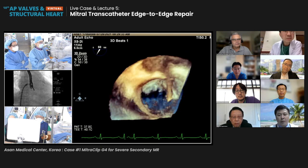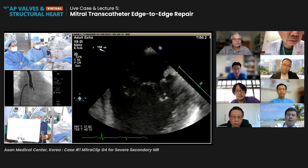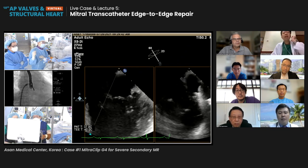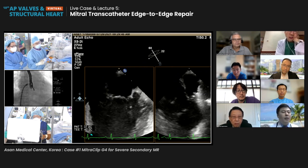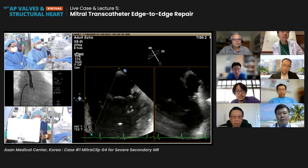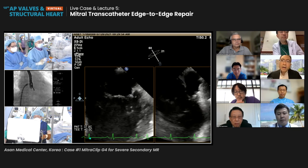Okay, let's check the 2D image again. Yes. Sometimes the clip rotation changes when we advance the clip into the LV. But in this medial situation, rotating in the LV is a little bit difficult. Do you have any tips or tricks to overcome this situation?